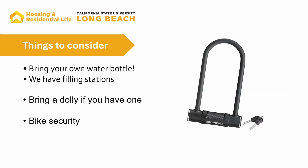Another thing to consider is bike security if you do plan on bringing a bike to campus. We just want to make sure that it is secure. We do have bike cages and bike racks outside of the majority of the buildings. Bike cages are primarily in the Parkside North area, and then amongst the other villages we have bike racks outside.